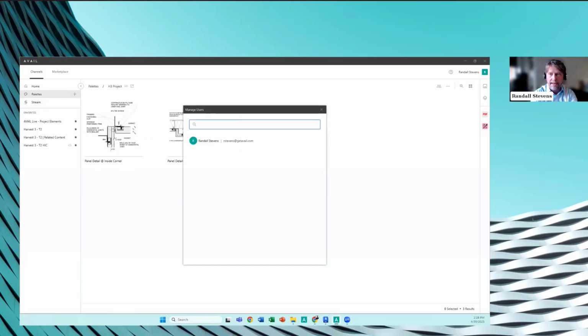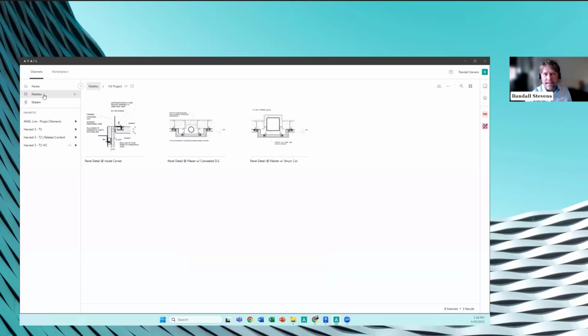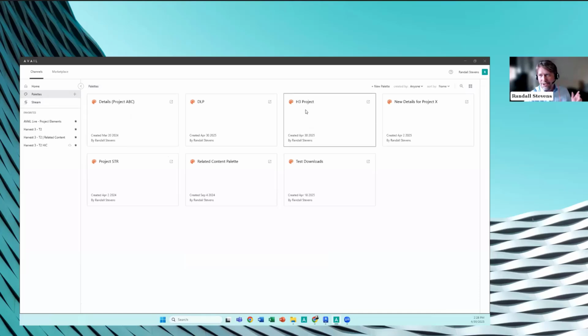So I might say, hey, Clay, I'm going to share these with Clay, and I'll go over on Teams. And one of the things that we just added, we teased you with it, I didn't even know it was in there, but the get link is now live. So you can actually just share a link to that. So I could go throw that over in Teams and say, hey, Clay, I just created a palette with some details that you should be using on this project, and go grab that.